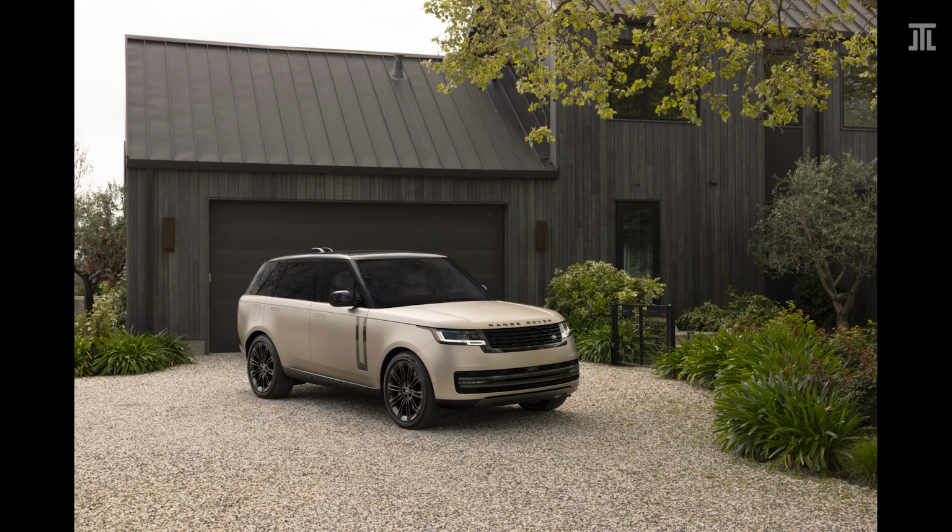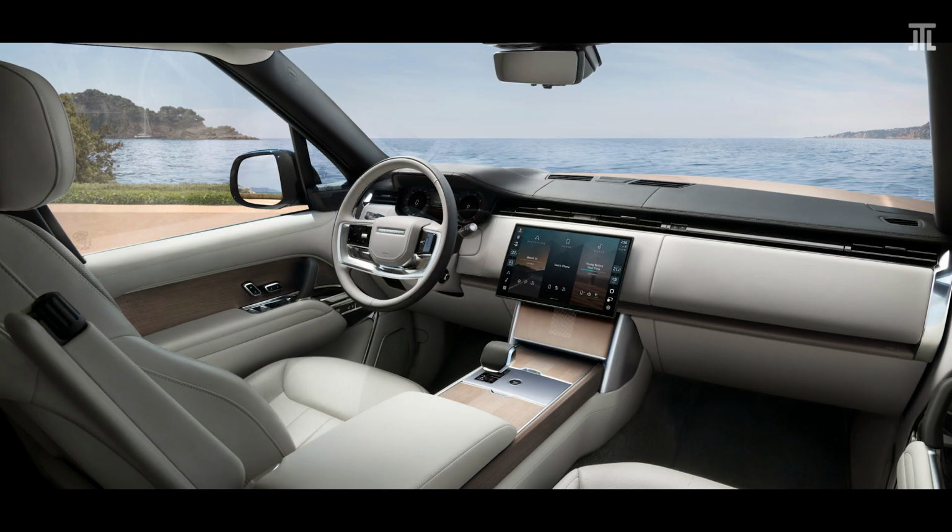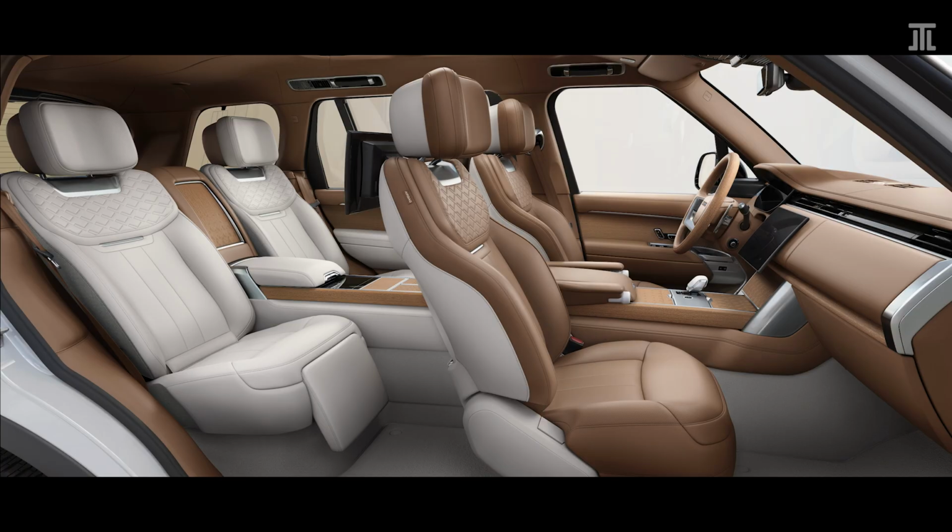Inside, the Range Rover is equally minimalist. It has quite possibly the best digital display setup of the segment. While some functions may not be as readily accessible as they would be with buttons, the car offers a sense of comfort and tranquility to compensate for usability. It lowers the driver's blood pressure in a good way.